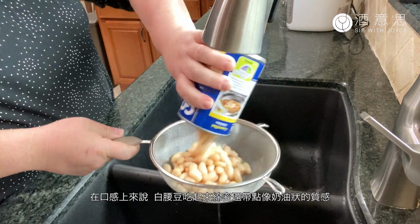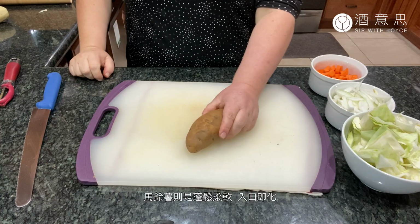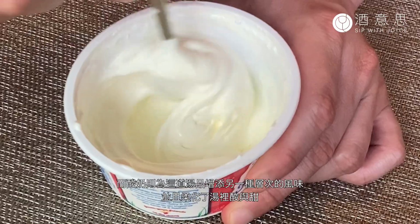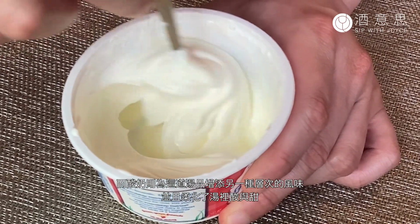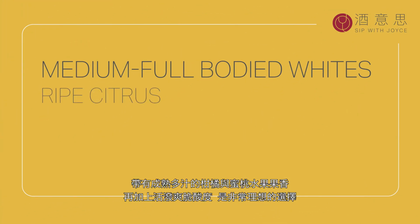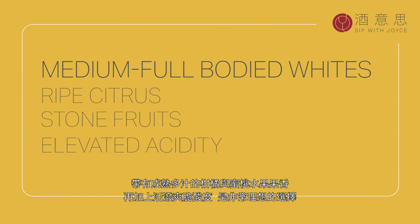In terms of textures, the cannellini beans are soft and creamy. The potatoes are starchy and fluffy. They give borscht body and heartiness. Dill adds herbal notes to the dish, as sour cream gives another layer of tanginess and smooths out the sweetness and sourness. Therefore, medium to full-body whites with notes of ripe citrus, stone fruits, and elevated acidity are ideal.